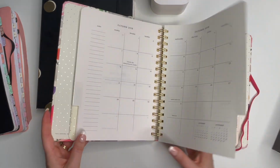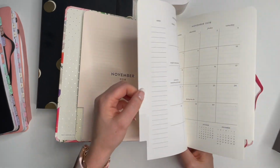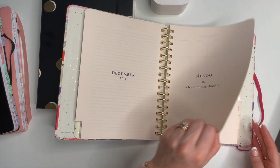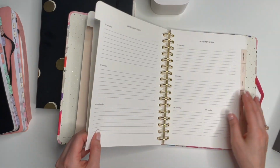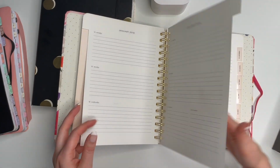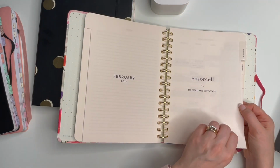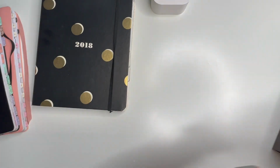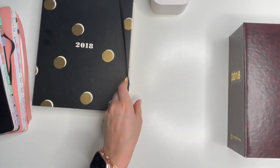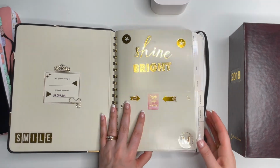2018. That's the year I'm on, right? Okay. When did I start using this planner? Oh, this is 2019 maybe? Yeah, 2019. So it's like an 18-month planner, I guess. Okay, so I started using it in February of 2019. So I'm going to set this aside because we are on 2018. So here we go. I'll get into some stickers here.